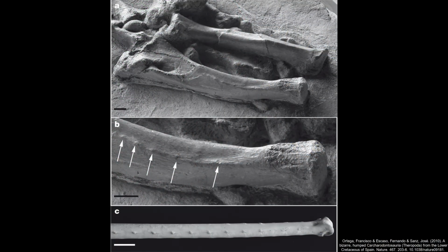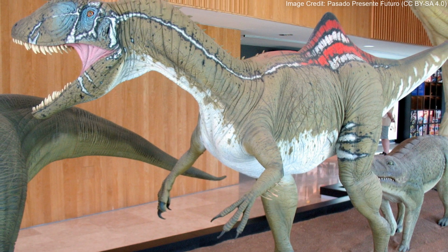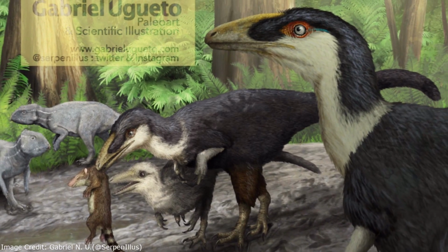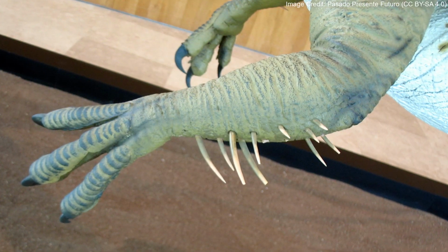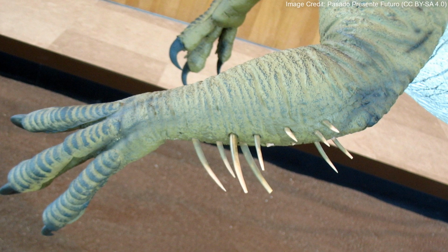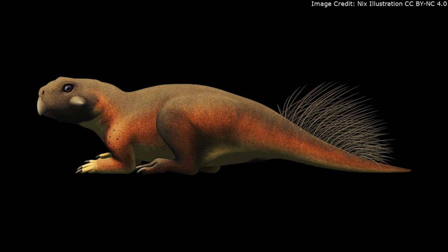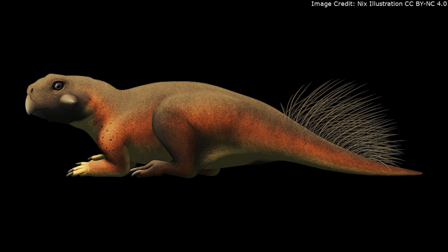Second, the bumps on Concavenator are more irregularly spaced than the quill knobs of modern birds. Therefore, assuming the bumps on Concavenator's arms were used to hold large feathers, they were probably the result of convergent evolution, even if the primitive feathers they held were inherited from a common ancestor with the Coelurosaurs. This also means the feathers they held probably looked quite different from those of Concavenator's more bird-like relatives. An example of this in another dinosaur is the Ornithischian Psittacosaurus, who had simple quills on its tail that were also likely used to attract mates.